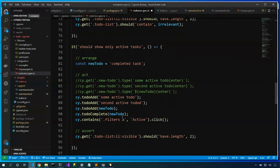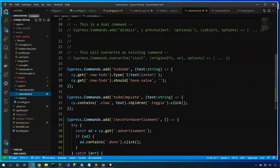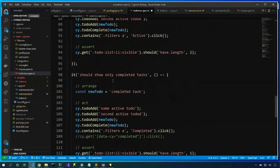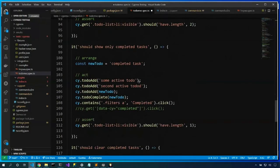And I have a to-do complete method as well here in my support, which will go mark that, go click that complete button. Let's only show completed tasks, and we can see that creating these commands was really helpful. Now, I could create a command to click the completed button, but in this case, I'll probably only do that once, so I'll just do it inline. Now, yeah, that CSS is a little awkward. Let's come back to creating really elegant selectors.